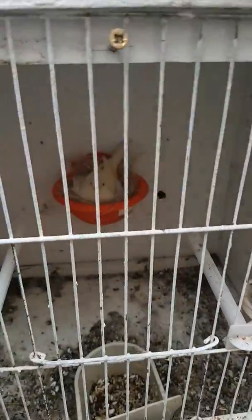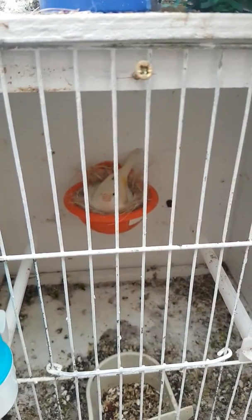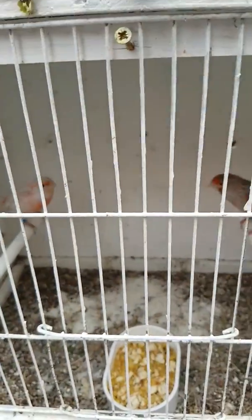That canary hen is due to have her eggs hatch on Wednesday, so another 2 days. I've taken the nest away from this pair.